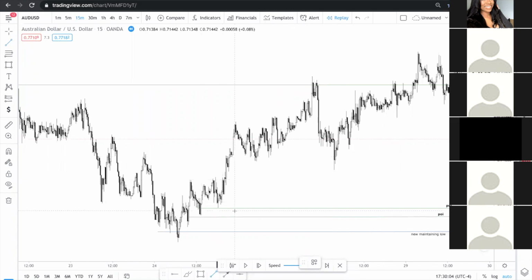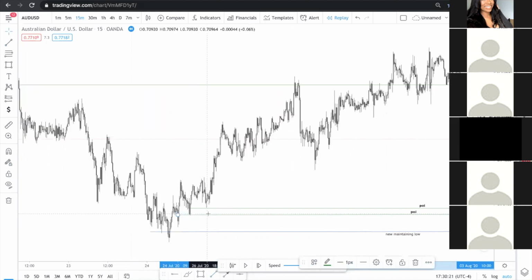So at the bottom of this range, just maintaining the new low, technically this would be a great point of interest. Why? Because it shouldn't go below here, so it's a great place to start looking for buys. This is an order block. This one already technically got filled. Order blocks do get retested sometimes, but this is just an order block and an order block.